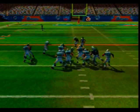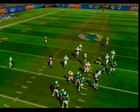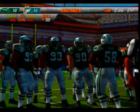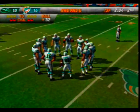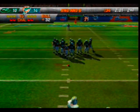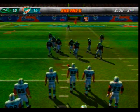Only one man in the backfield looking to run it here. As a coach, you need to make sure that you establish your running game as a weapon that can hurt the other team. 4-yard gain on the play. Two-minute warning coming up. Ball on the 32-yard line.